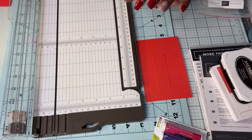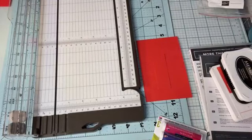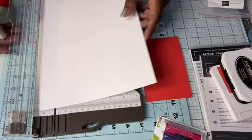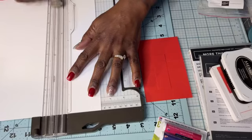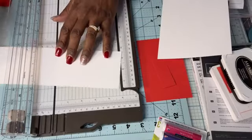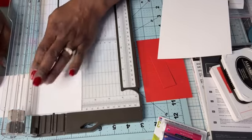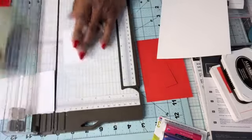And then we need basic white. So let's grab that in along with our designer series paper that we're going to be using. Let's cut the basic white. And we're going to cut the basic white at 2 1/8 by 3 1/4. So I'm going to cut it at 3 1/4 first. Then we'll have most of our pieces done, and we can get down to some assembly. And 2 1/8. Let me double check that.